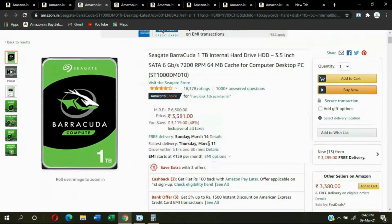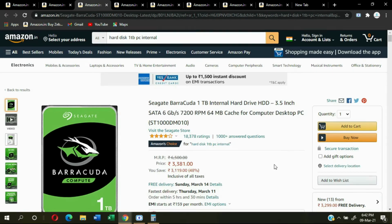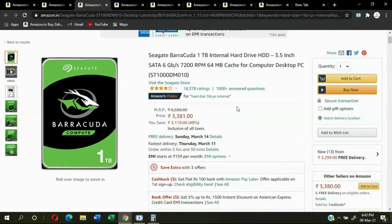Number three is the hard disk, the Seagate Barracuda 1 TB. It's a faster hard disk and will transfer 6 GB per second. It is faster than an old hard disk, and it is just 1 TB. The rate is 3381, and if you look offline, I think it is 3000. Just compare the rates offline and online.